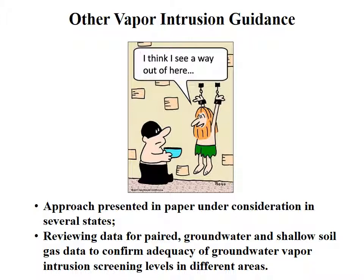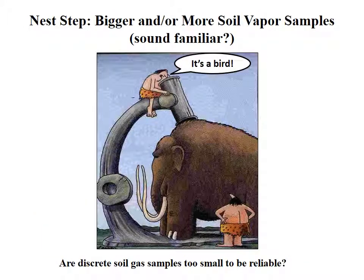This tends to be a huge issue when you have a low concentration of VOC plumes, especially chlorinated solvents, under a very wide area, especially under a big residential or commercial area. And it underlies hundreds of buildings or homes. So we want to be able to screen out the low-risk sites very quickly, get them out from under the bureaucracy again, and be able to focus on the high-risk sites. So several people now are looking at paired groundwater and shallow soil gas data to confirm the adequacy of groundwater vapor intrusion screening levels for different parts of the U.S.